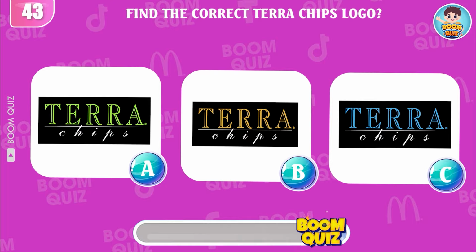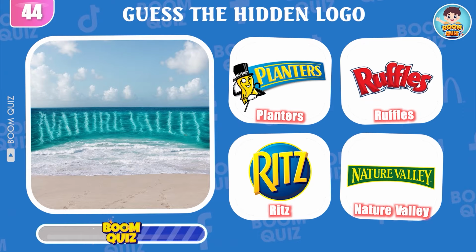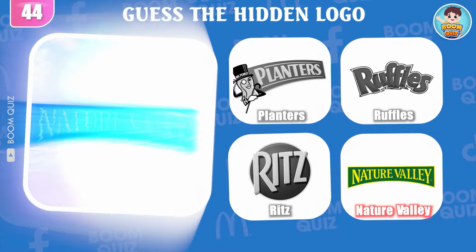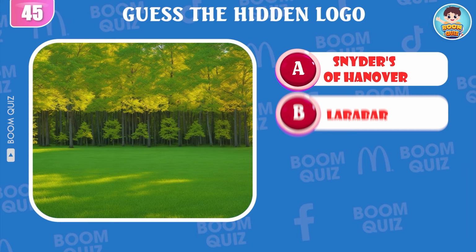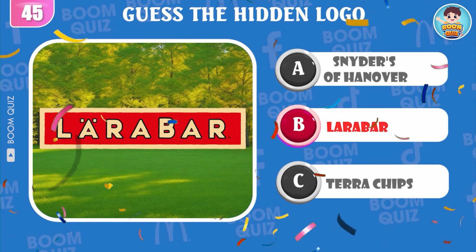Great, it's here. Round 44, can you guess which logo this is? Nature Valley is the correct answer. Round 45, can you guess which logo this is? Wow, it's Larabar. Round 46, which is the name of logo?